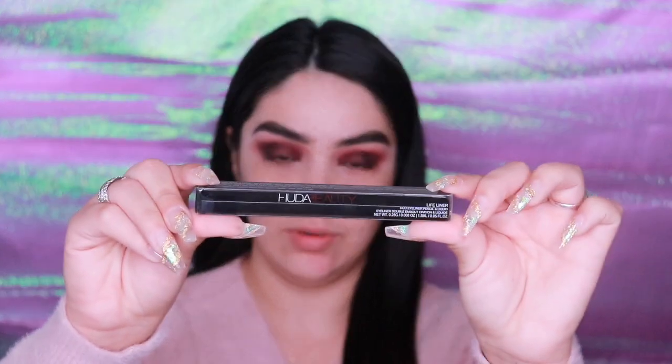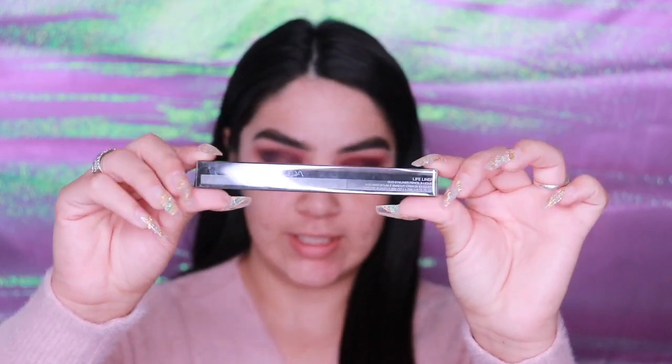The next item I'm going to be using is the Huda Beauty, what is this? This is like a double, it's called the Life Liner. It's a dual eyeliner pencil and liquid. So I'm going to go ahead and use this. I picked this up at Sephora, you guys, and I've been wanting this for a while. I've had it in my cart for quite some time since it came out. Let me go ahead and show you guys how this looks.